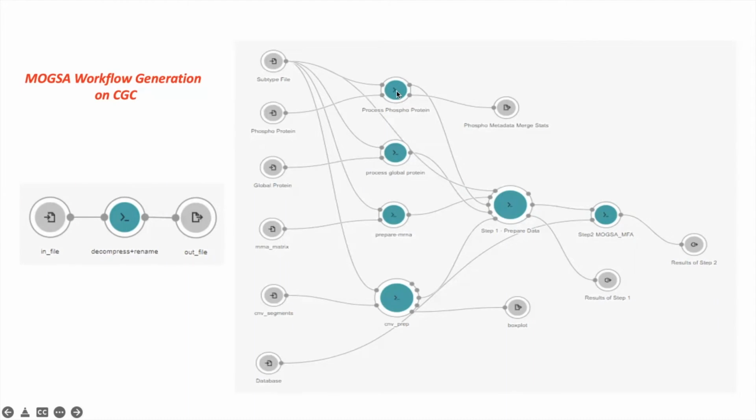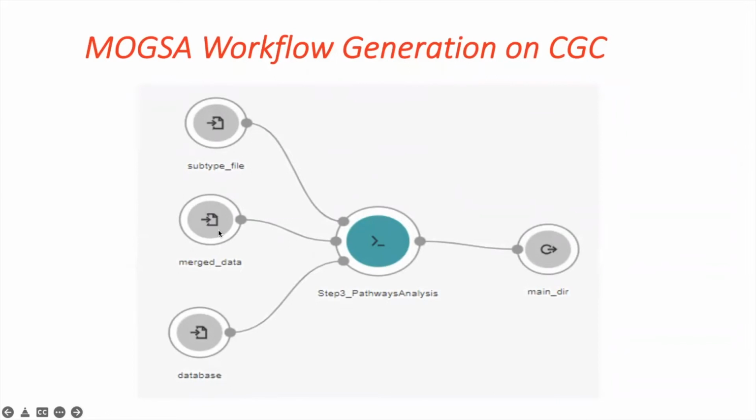And once again, based on my conversation with the CGC folks and my own team members, you don't have to worry about a lot of these. Once you identify the data you're interested in, you click and the data get decompressed, processed and renamed. That will take you, in the case of the MOGSA, to the processed, prepared data. Once you have the prepared data, you have the ability to merge all the data that you decompressed and processed. Of course, the processing takes some normalization. In the case of phosphoprotein, it may require some degree of imputation. In the case of RNA-seq, it may require some other types of pre-processing.